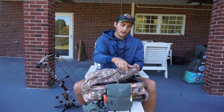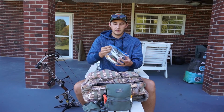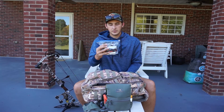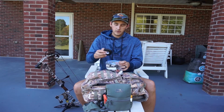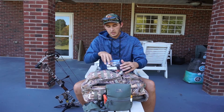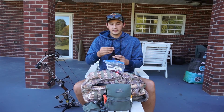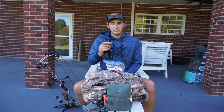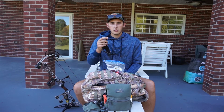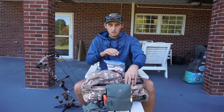In this front pocket right here, it's super easy for me to get to. I just have a plastic bag with some miscellaneous pieces of gear. Let's see. First, just have some electrical tape. Most importantly, in this little bag is a second release. I don't love this release, but I practice with it and I'm comfortable with it. If I happen to get to the stand and I forgot or lost my release off my bow, which has happened a couple times, believe it or not.